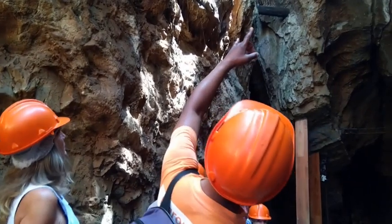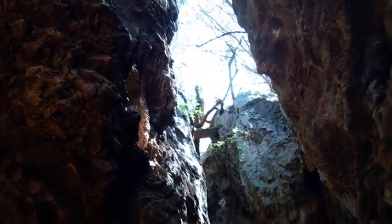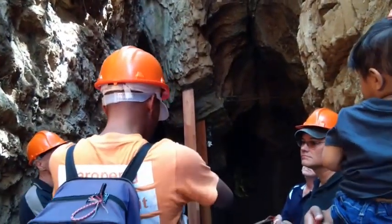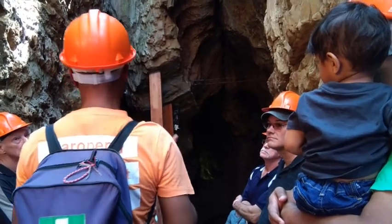For their miners to carry limestone using these vertical holes, that's difficult. They decided to blast this so they can carry lime easily out of the cave. So entrance, exit, made. So this tour is one way in, one way out. So we're not coming back this way.